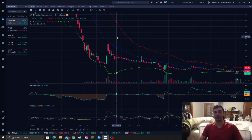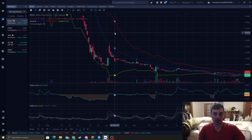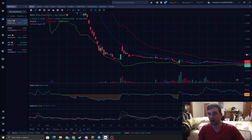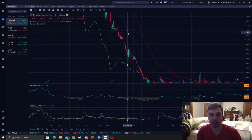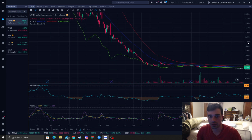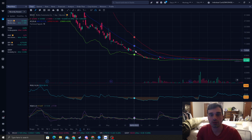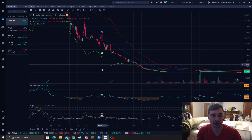But here's the good thing. This was the big move. These are little moves compared to the big move that is coming. Keep in mind that price will always hit this blue band. Well, guess what? The last time it hit it was way back in here. So you have all these days, and then finally it hits it there.